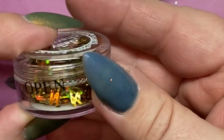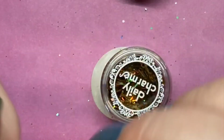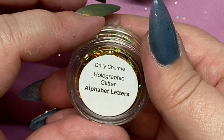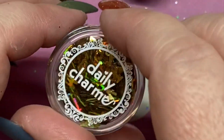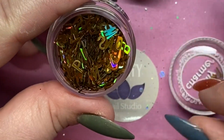And then these I got just because I thought they would be kind of fun to play around with. I wish they had silver ones. Maybe they do and I just missed them. These are the holographic glitter alphabet letters. Alphabet letters? Okay. A little redundant, but that's all right, Daily Charm.